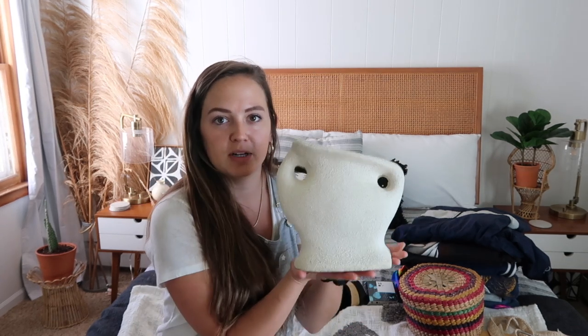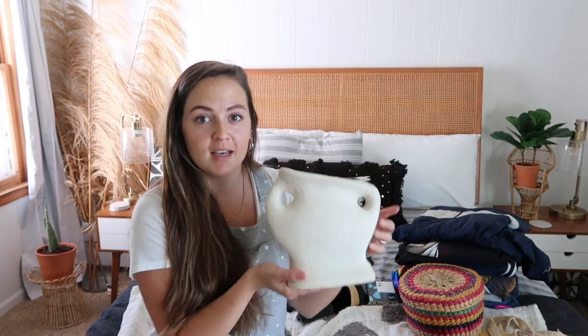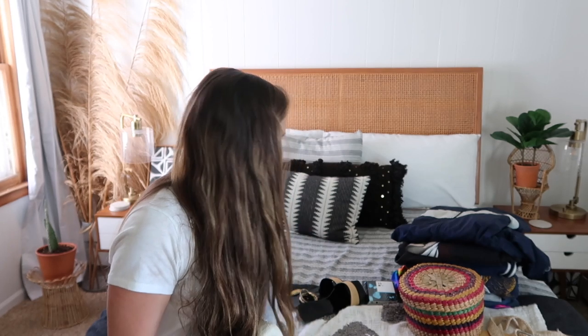The back has a little bit of a detail, which I probably wouldn't display. I would just put it this way, but I loved this. I thought this was super unique. Oh, and prices. I got this basket for 50 cents. And I got this for $2.